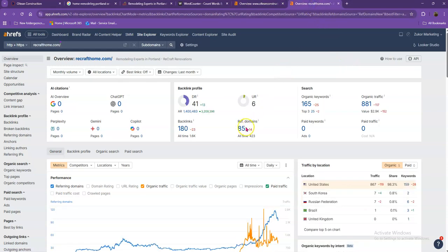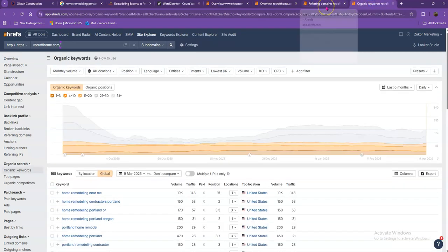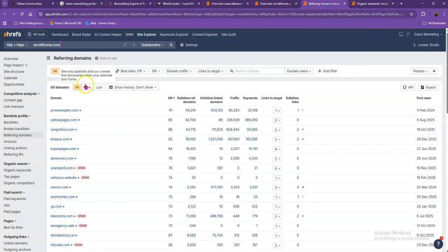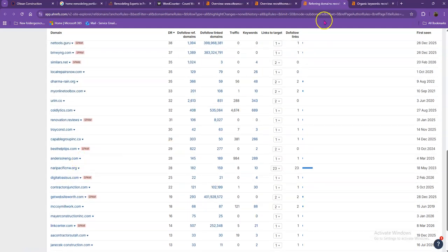So let's go ahead and take a look at the strong backlinks and the keywords that your competitors are using, and let's discuss the importance of this too in order for you to get more traffic at the end of the day. Starting off with the referring domains, these are all the directories they're currently listed on that actually bring them a lot more attention and more traffic. That's why they're also ranking higher in the searches.